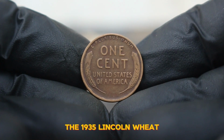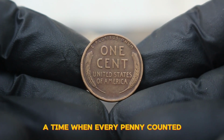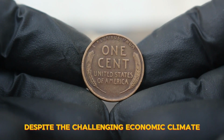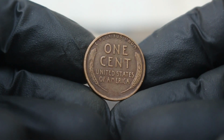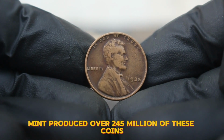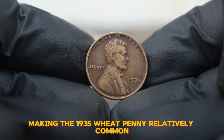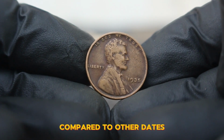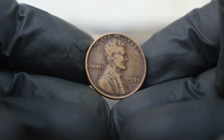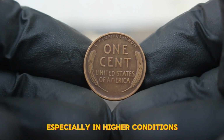The 1935 Lincoln wheat penny was minted during the Great Depression, a time when every penny counted. Despite the challenging economic climate, the U.S. Mint produced over 245 million of these coins at the Philadelphia Mint alone, making the 1935 wheat penny relatively common compared to other dates. But don't let that discourage you. Collectors still find this coin intriguing, especially in higher conditions.